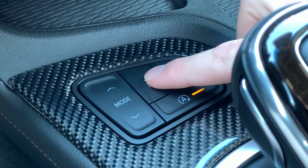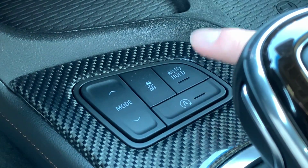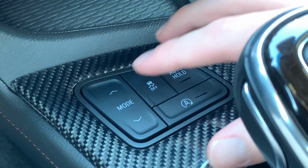Traction control, of course, auto start stop function, which is going to save you some gas. But if you don't want to use that, you could turn it off. Like I said, Cadillac's leaving it up to you guys. You guys have the option for everything this car has.